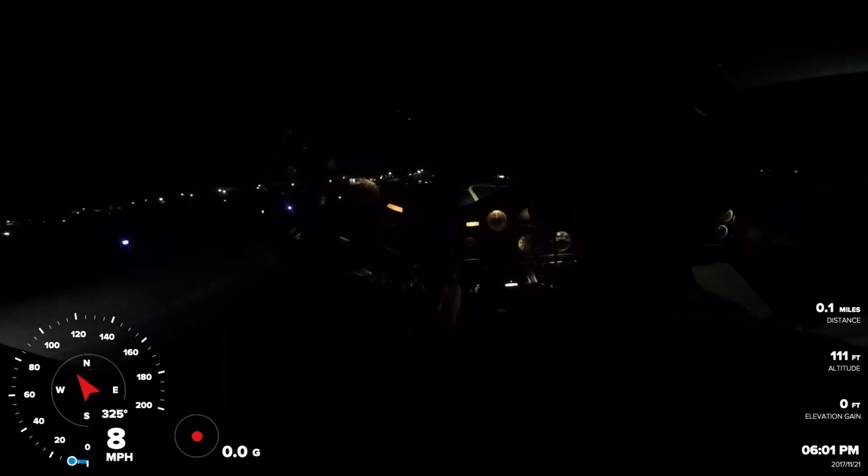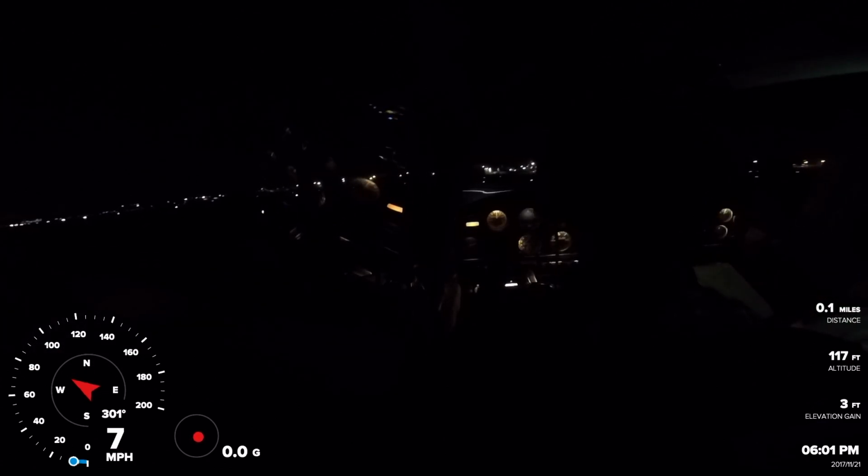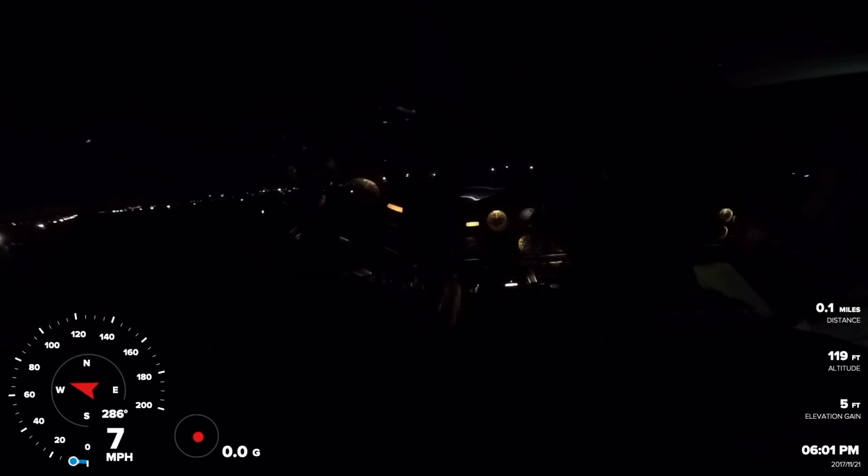Everything looks good: oil pressure, temperature, amps, fuel pressure, suction. Clear on both sides. Runway's clear. Clear right. Clear left. Always keep an eye out for deer. If you see something on the runway, you're going to abort the takeoff. Otherwise we're going. We're going to rotate at 60.